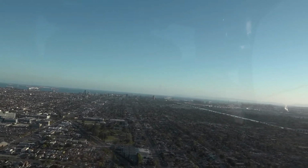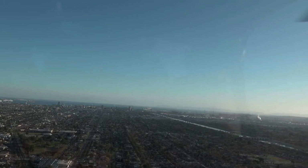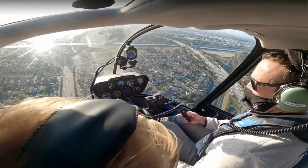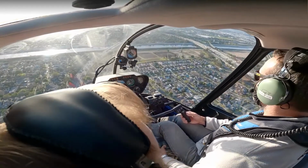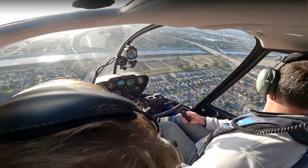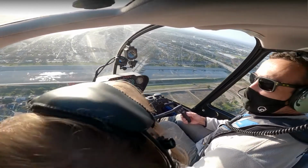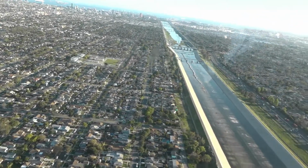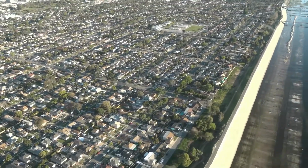See, already we've got some interesting things where Danny's got to fiddle with the mount, because obviously helicopters vibrate a bit, and the mount wants to move around, so there's always technical, interesting things with what we're doing. But looking at the 405, as we can imagine, the 405 and the 710 intersection is pretty horrendous right now. It's pretty bad on the on-ramp coming onto the 405. That's the 405 southbound from the 710 northbound.